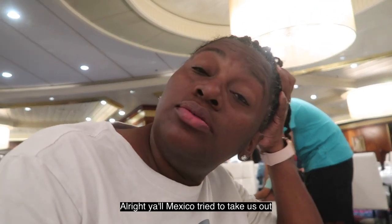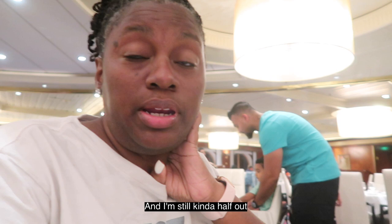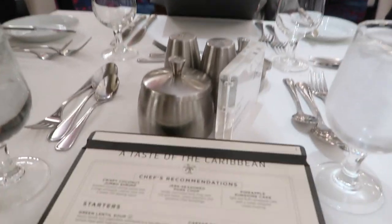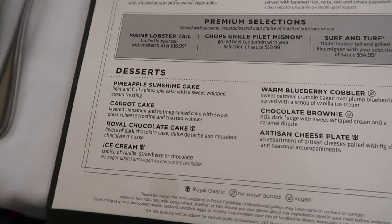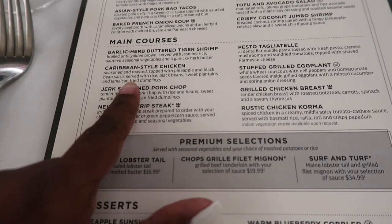Mexico tried to take us out. We passed out, and I'm still kind of half out. We just made it to dinner, and we're looking over the menu. Me and TT say forget it, we're super casual tonight. I got on tights and a t-shirt. I think I'm going with the Caribbean style. Warm blueberry cobbler, I'm getting that probably. A carrot cake would be good. Oh, chocolate cake. They got a chocolate brownie today. I think I want to try the Caribbean chicken.